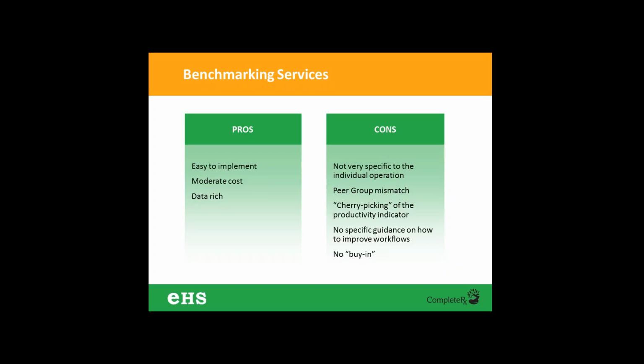So the benchmarking services, it's a very important process in comparing yourself to other organizations, but that is only one small step in achieving productivity improvement.